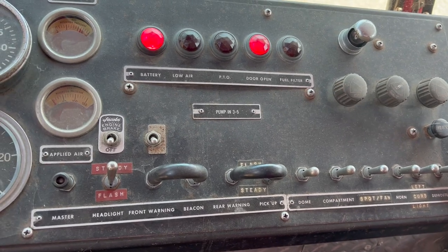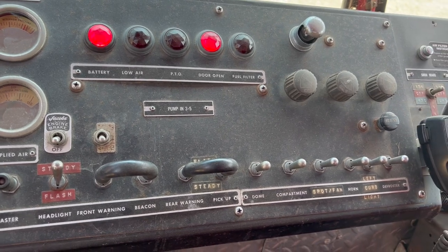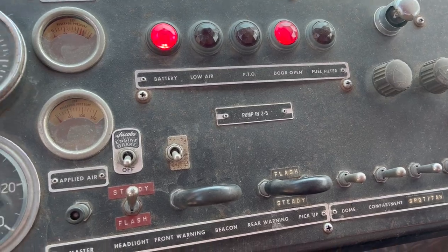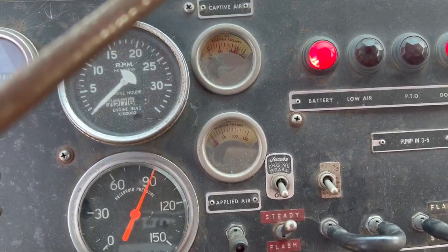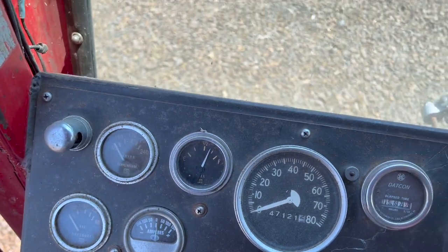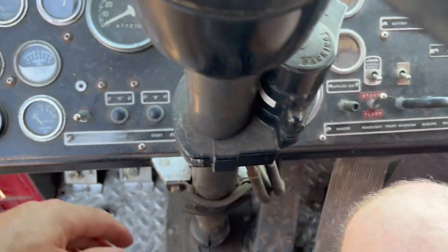There's a heater, but the heater core actually is bypassed at the moment, so it wouldn't really do too much in here. This does have a Jake brake on it. I didn't dare try it, but then you have your regular gauges. So, yeah, these are all the gauges. The speedometer doesn't work, but everything else looked like it was doing just fine. This is how you start it.